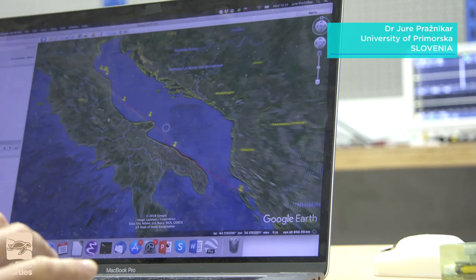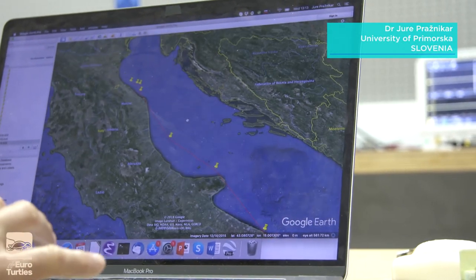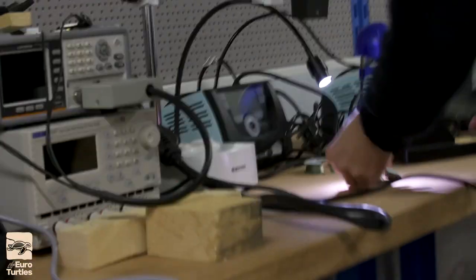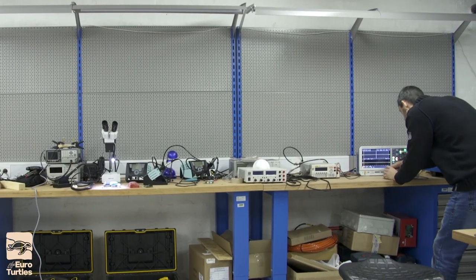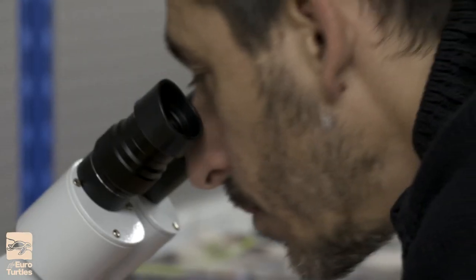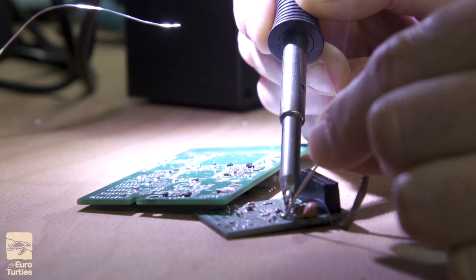Our aim was to develop a transmitter for sea turtle tracking. When a sea turtle is at the surface, the device records its current location using GPS satellites. This device transmits the data via mobile network, which is a new approach.